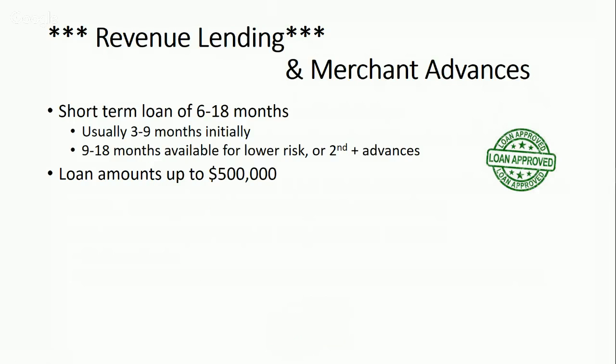Loan amounts up to $500,000. And again, we're talking about them getting roughly 10% of their revenue. So if they do $5 million a year in revenue, then they would get a $500,000 advance. And yes, I have seen these. Yes, we have done these in the 400,000, 500,000 range. I remember a student loan company that we did one for close to 500,000. So these are definitely doable. It's 10% of the revenue.